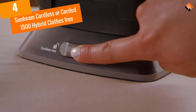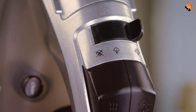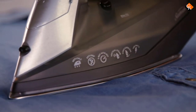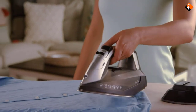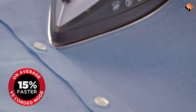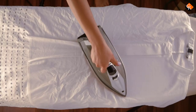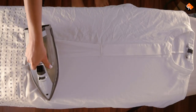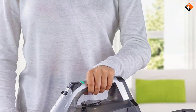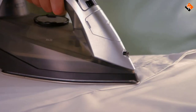Moving on at number 4, we have the Sunbeam Cordless or Corded 1500 Hybrid Clothes Iron. This iron press machine is from Sunbeam and is quite a popular one, to say the least. It has many interesting features that make it worth the purchase. The cordless iron features an LED indicator that enables you to know when you need to charge the device. This allows you to charge the device as and when required and use it in times of need.